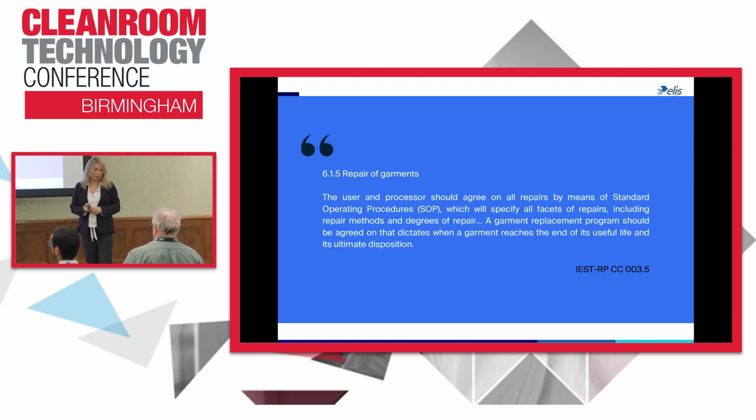And our internal tests have validated that the particle filtration effect of repairing a garment does not have a big impact. It does not have an impact on particle filtration if the repair is made according to the standards. That will help extend the lifetime of the garment. That will make the solution more sustainable.